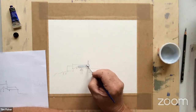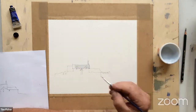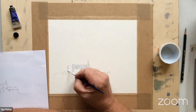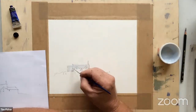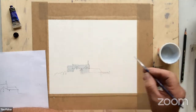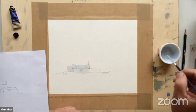One of the other things I would say when you're applying masking fluid is don't apply it really, really thickly because it will take forever to dry and you'll very quickly get left behind with this demonstration. So I'm just putting it on quite thinly. It doesn't matter if you leave little tiny bits of the paper showing through because when you apply the washes, that'll create a nice speckled effect on the walls of the building.